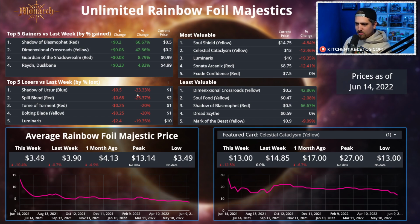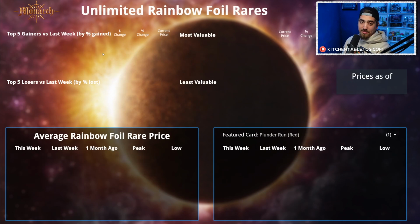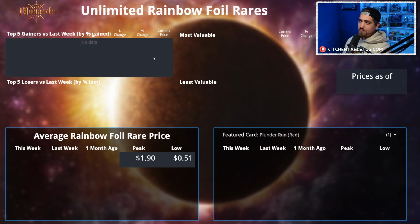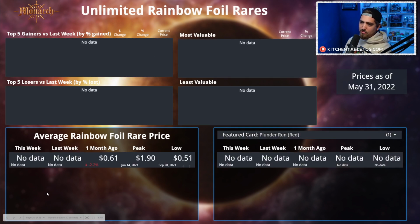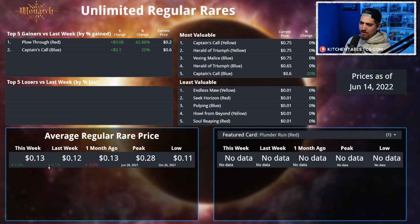You've got Shadow of Ursa losing a lot of value. You've got some of the illusionist stuff going up. Tome of Divinity going up. A lot of people looking at playing Prism right now, so a lot of that stuff's kind of going up. Obviously, you've got the Footsteps moving up too. Rainbow Foil Rares, no real data here. The actual data didn't get dragged in for some reason.